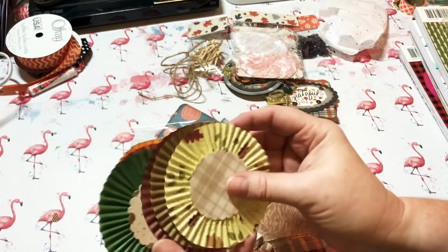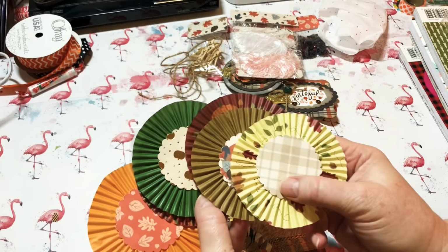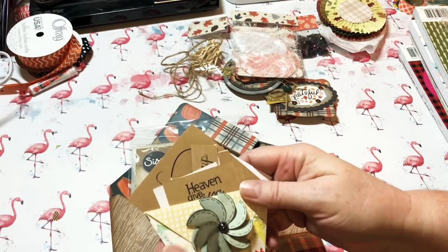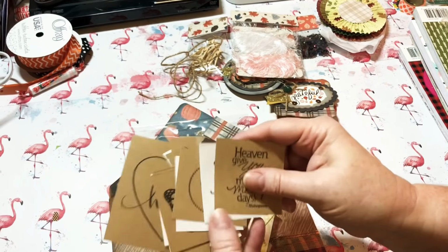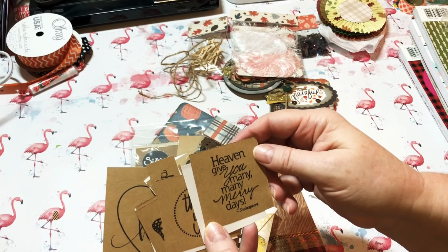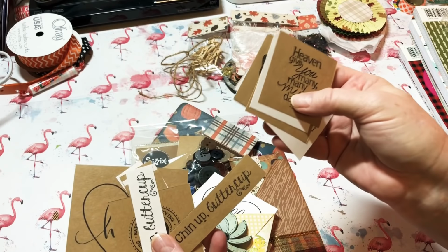Look at the other side. You can fan it out. It's like a fan almost. Oh my goodness, I'm so excited. Now look at this. That is just gorgeous. Some little cut aparts here. Heaven give you many, many merry days. Oh, thank you. I love these so much.